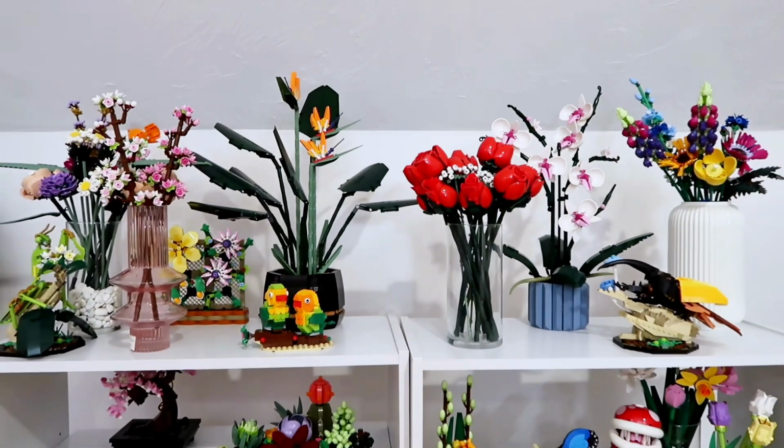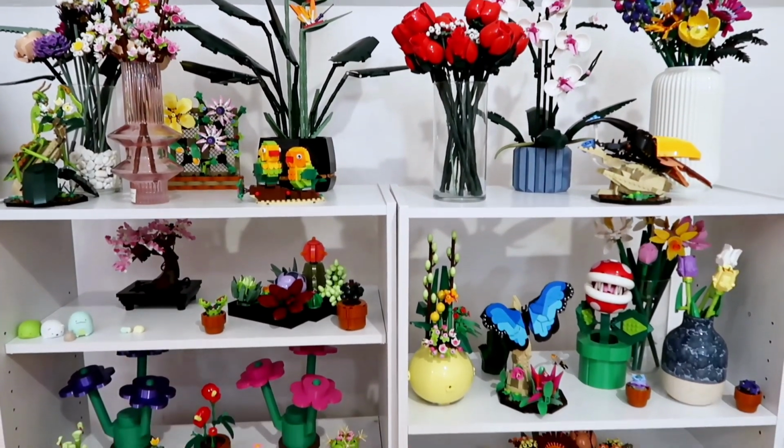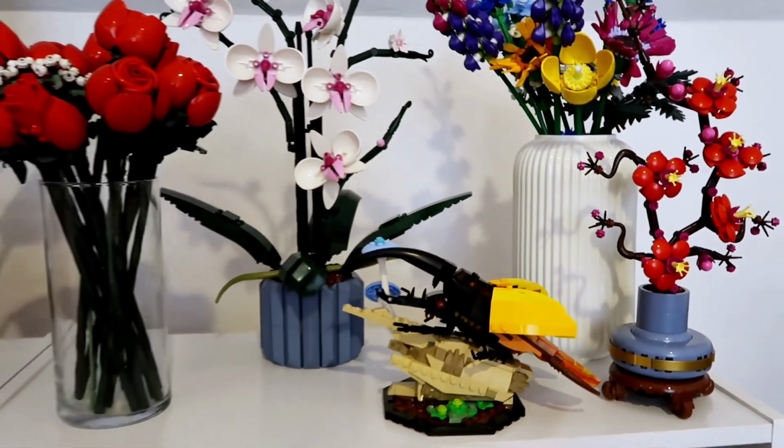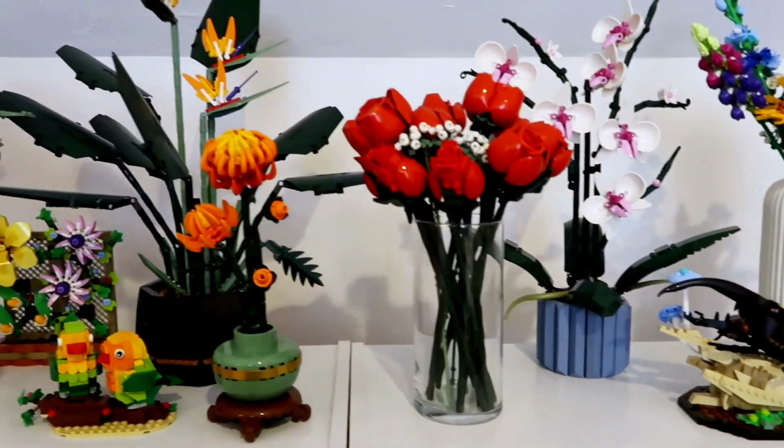Now, probably you should know that I'm a little bit biased because I do have all of the botanical sets and I couldn't wait to add these there, so please keep that in mind when you hear me endorsing this. I'm just obsessed with the LEGO plants.